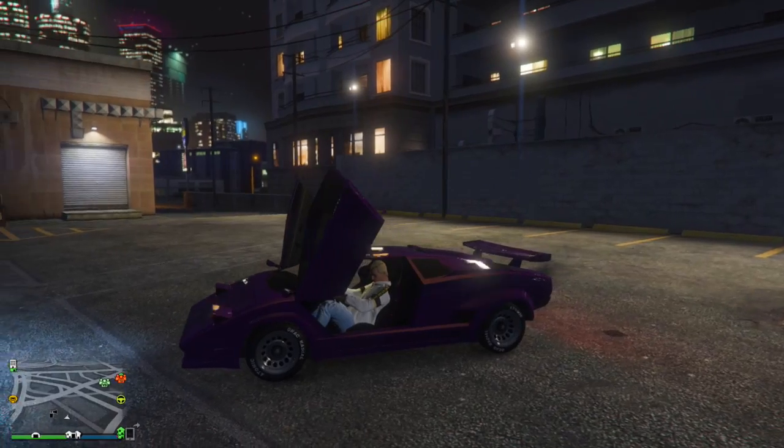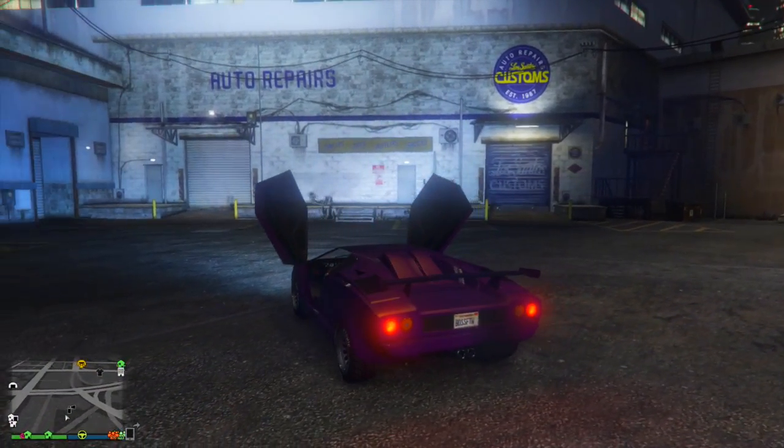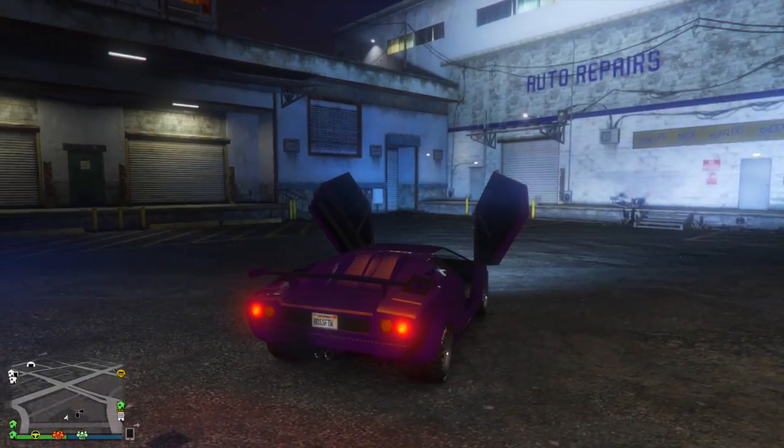In today's Grand Theft Auto 5 video, I'm going to be talking to you guys about some buyer beware and some things you need to know before purchasing the brand new Pegassi Torero vehicle. It was just added into Grand Theft Auto Online today.